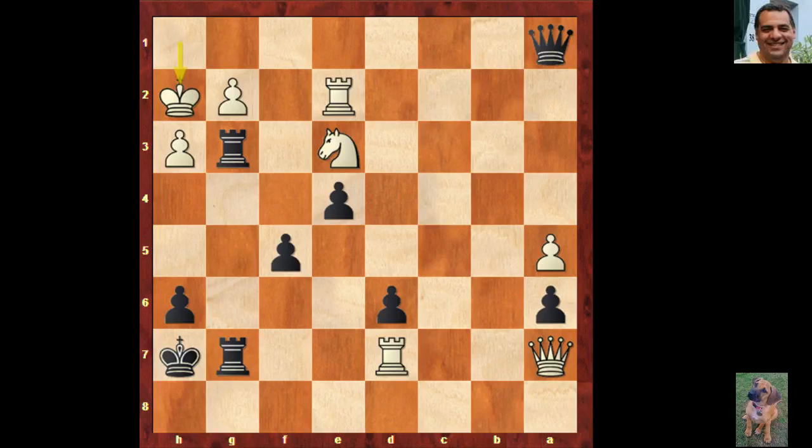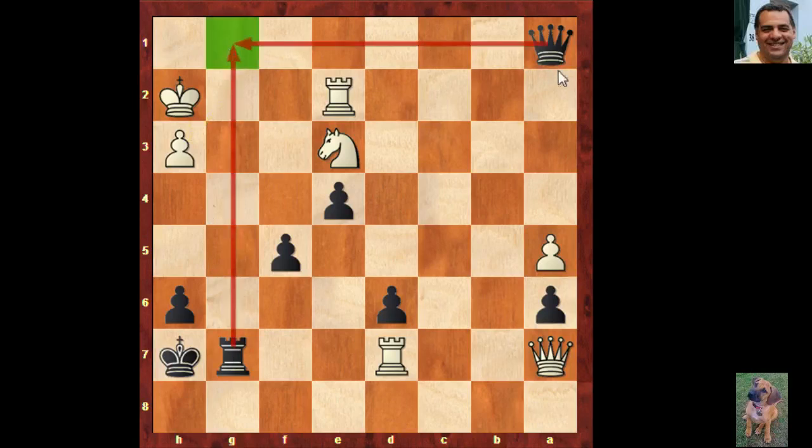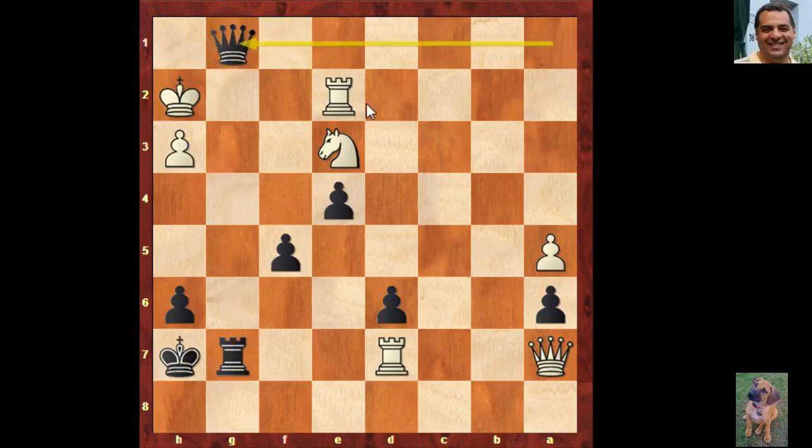So black to play and win here. Black would play rook takes h3. Mate in 2. If takes, then queen h1, checkmate. And if takes here, that opens up that g1 coordination. So actually just queen g1, mate.